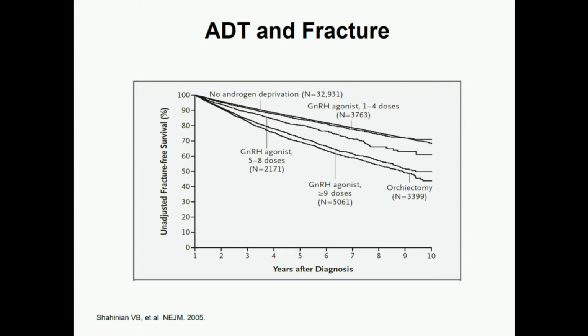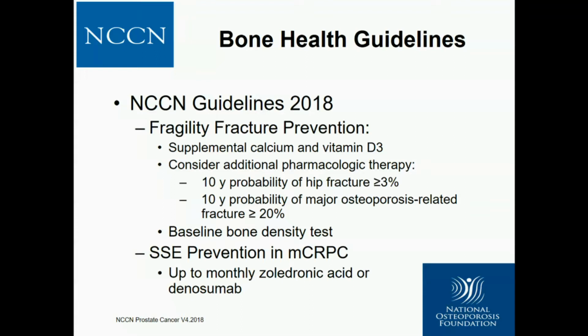So this is not a new figure. This is a study that's been around since the mid-2000s. So it was 2005. These patients were just followed, it was a prospective analysis. Those patients who were receiving orchiectomy or who had prolonged GnRH agonist exposure had a significantly greater risk of fracture over time versus those patients who were not treated with ADT or did not receive prolonged GnRH agonist exposure. So this led the NCCN and the National Osteoporosis Foundation and other groups to comment that bone health is really critically important in our prostate cancer patients.